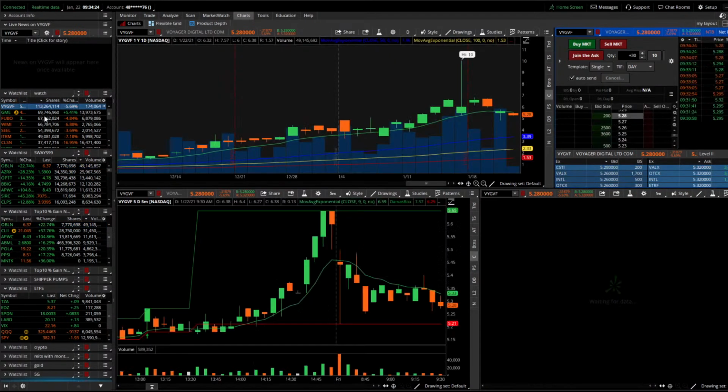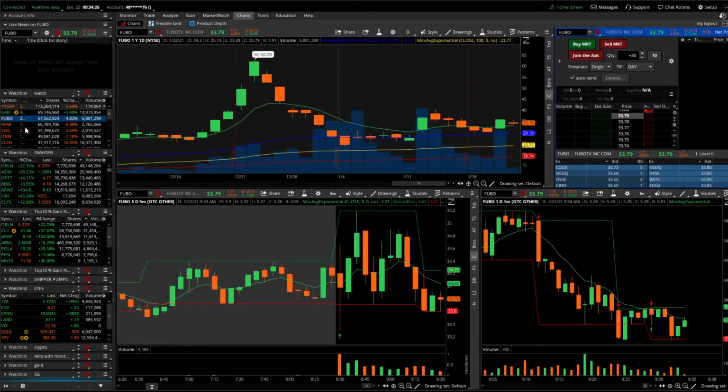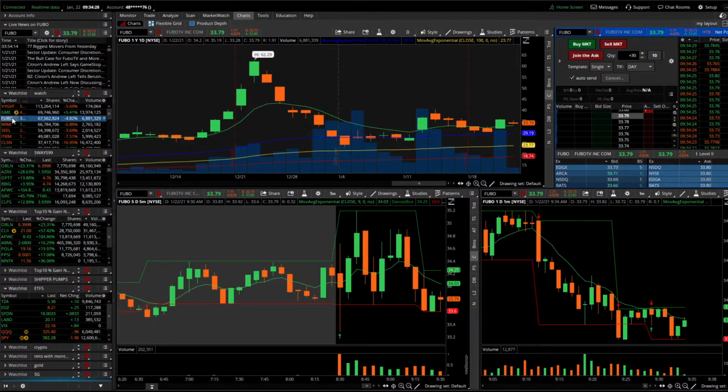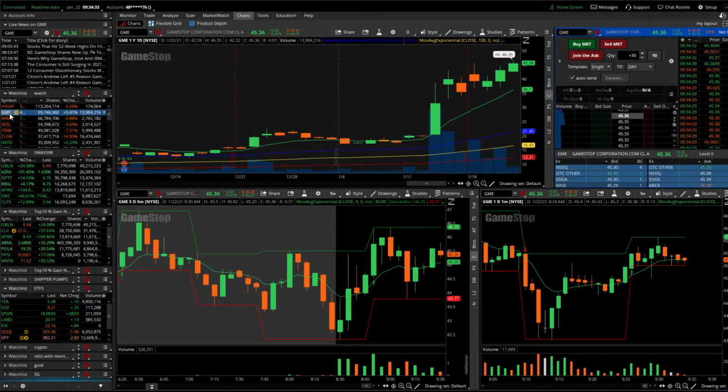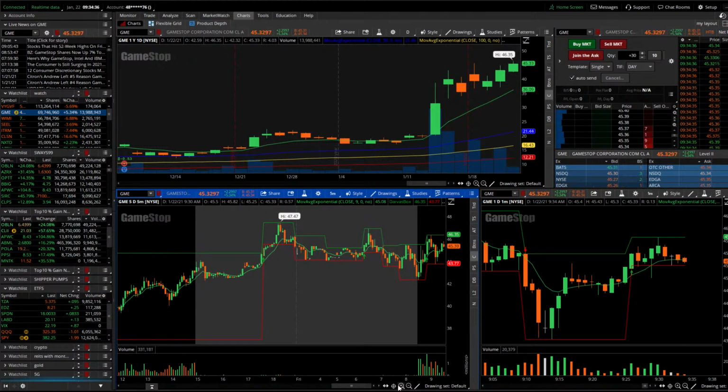Let's see what else we got. See how's Voyager doing. That didn't do anything. Fubo going sideways. GameStop. Let's see. GameStop been consolidating sideways since it hit that high in after hours yesterday.